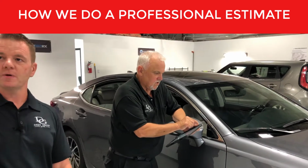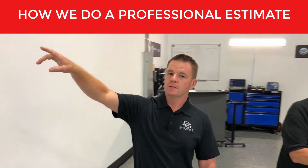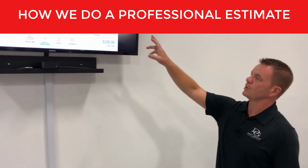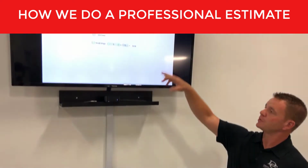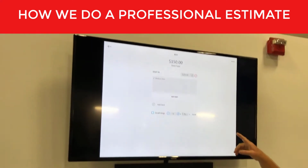We've got it mirrored here up on the screen just so you can see a little bit better. Kind of walk you through this. So we go through all the sections here. We've got your VIN number, your vehicle, we've got your price right here, okay? We're looking at just a 1-inch shallow dent.